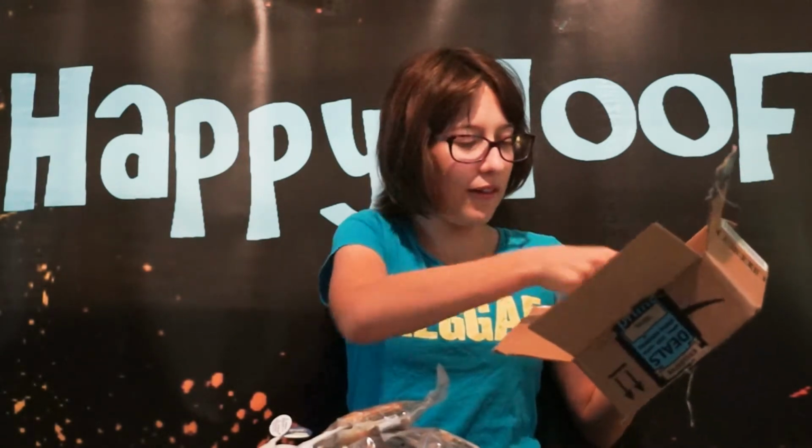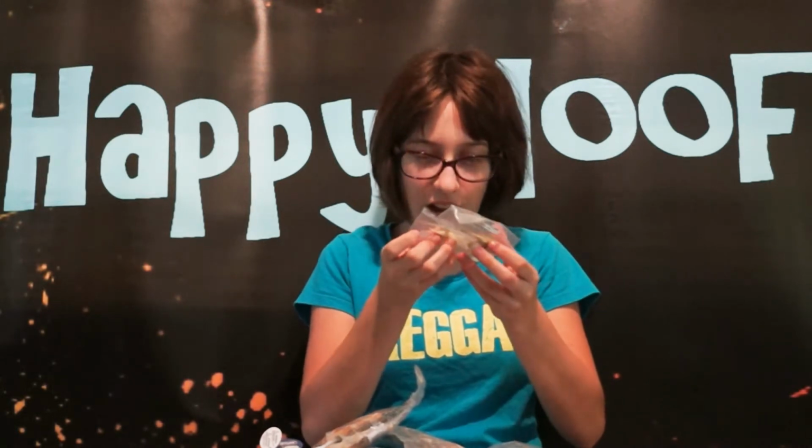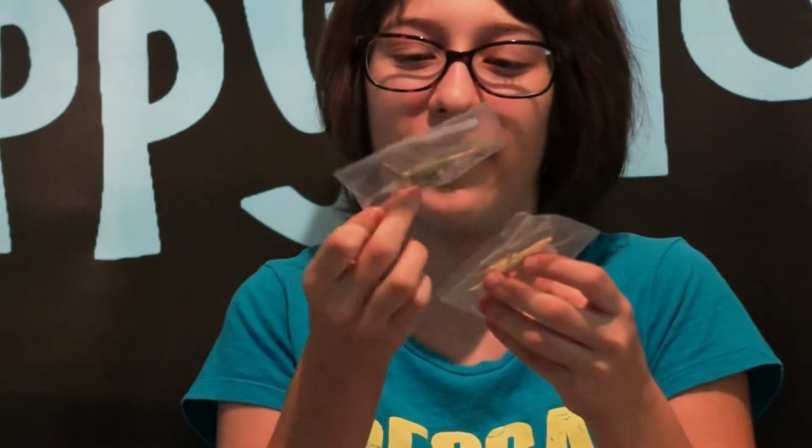What? Oh my gosh! They sent me two little baby dinosaurs. I guess it's an extra. Oh my gosh, they're so tiny. That's gotta be a raptor. And this one, I have no idea. It's like a turtle alligator. A turtigator. I don't know, but they're so cute. Little freebies.